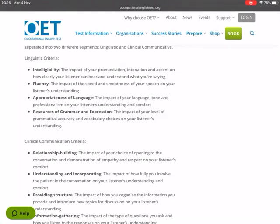For example, when we took our mock test last week, we were talking about this patient who had a myocardial infarction. Now, this is a very common word amongst doctors and nurses, but for a patient, they won't be able to understand what you're saying, and then you lose marks in the appropriateness of language section.